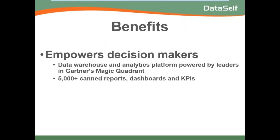So what are the main benefits? Two main benefits of DataSelf Analytics. The most important one, it empowers decision makers. How do we do it differently than the competitors in the mid-market? First of all, because we use a data warehouse and analytics platform that is powered by leaders in the Gartner Magic Quadrant. Again, we're getting the best of Fortune 2000. We make it easy, we make it affordable for you. That's one of the most important values we provide.